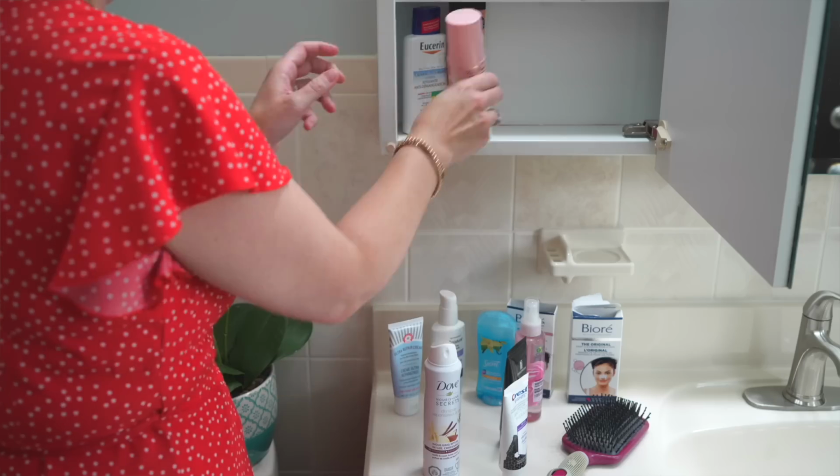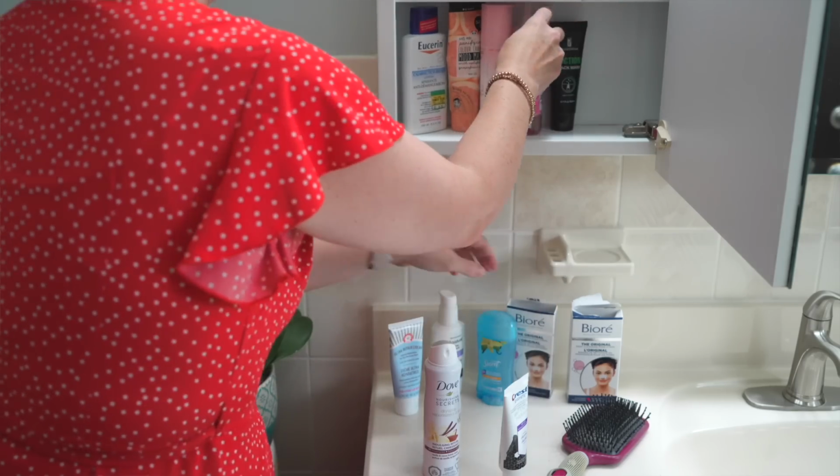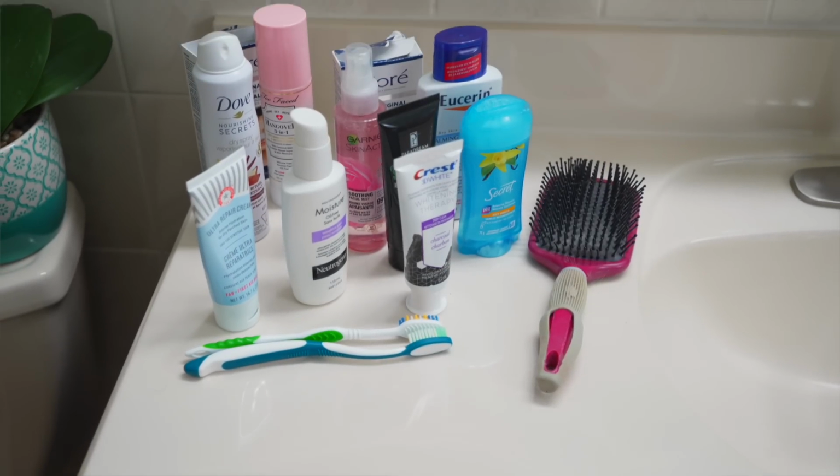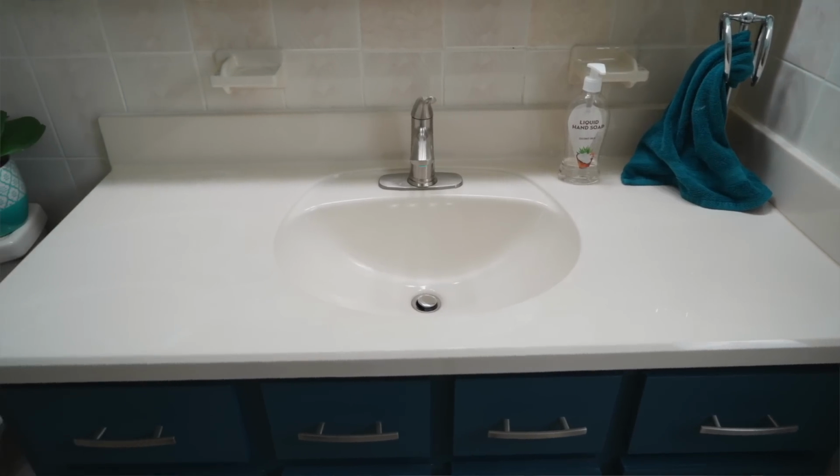Take a look at your bathroom counter. Are your everyday products out on top, or are you putting them away? And I'm not just talking about when company's coming. I mean on a regular basis. Are you putting away your toothbrush and your hairbrush and your everyday facial products? Or are you leaving them out on the counter? Visual people tend to leave them out, whereas hidden people tend to tuck them away.